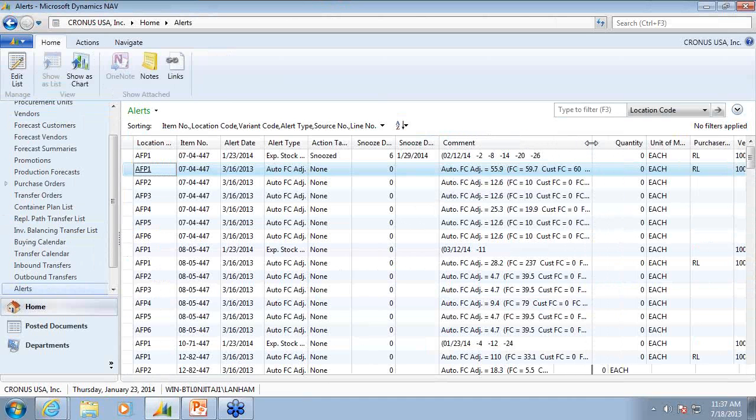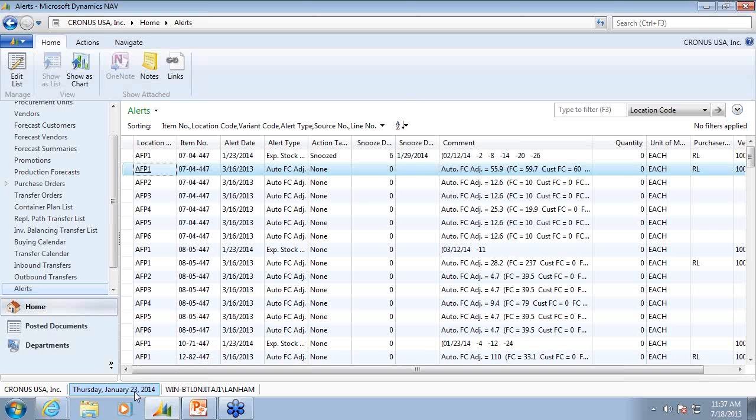This first one that we see here on the screen is an expected stock out. Now, my work date down here is January 23rd, 2014. So what it did was it calculated, do I expect to be out of stock of this item today? No. Then I look at it 7 days later, do I expect to be out of stock? No. And in this case, when it went out those 7-day increments, it went out to February 12th and said, now on February 12th, I expect to be out of stock by 2 units.